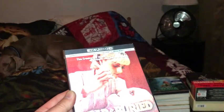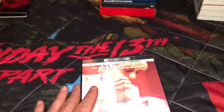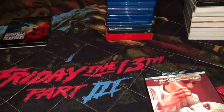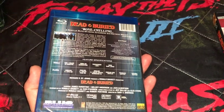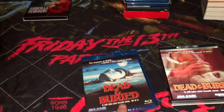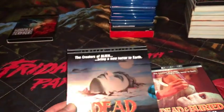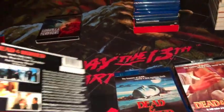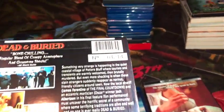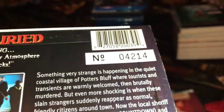But I'm pretty sure now that this is going to be the last time I buy this movie, because Blue Underground also released a regular Blu-ray back in 2015. So just 6 years ago they put this on Blu-ray. And then prior to that was the limited edition from Blue Underground on DVD. This one came in a digipack and it was limited to, I think, 10,000. And I have number 4214.